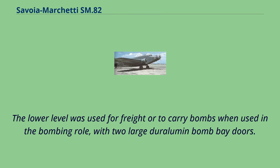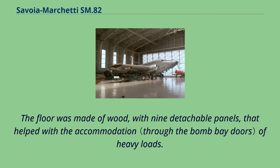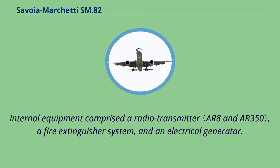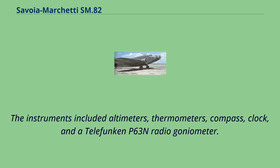duralumin bomb bay doors. The floor was made of wood, with 9 detachable panels, that helped with the accommodation of heavy loads. The cockpit held 4 pilots, with the first with an armored seat, a mechanic and an engineer/gunner. Internal equipment comprised a radio transmitter, a fire extinguisher system, and an electrical generator. The instruments included altimeters, thermometers, compass, clock, and a Telefunken P63N radio goniometer.